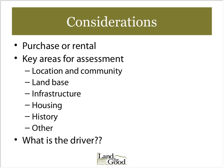And today, what I'm going to cover are these key areas for assessment: location and community, the land base itself, infrastructure, housing, which, as many of you know, is one of the key challenges. It may be you find a great piece of land, but if you can't live at or near it, it's not going to work. The history of the property sometimes plays an important role, and there may be other considerations as well. So the question for me, if I were a seeker, would be, what's the driver? Are any of these factors either the limiting factor, a particular constraint, or something that overrides everything else?